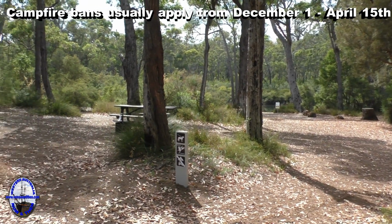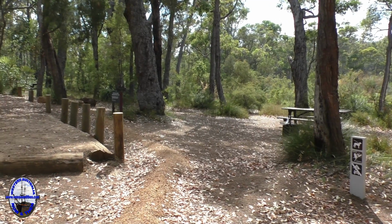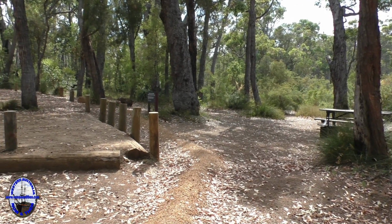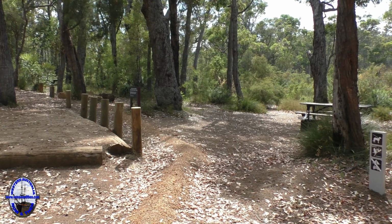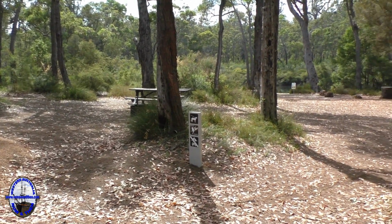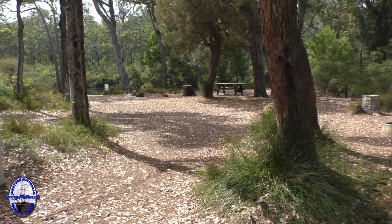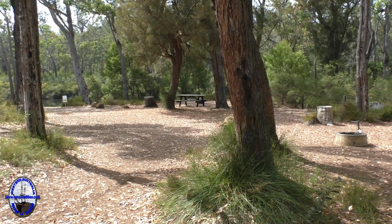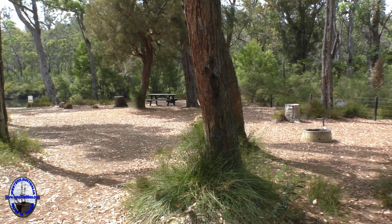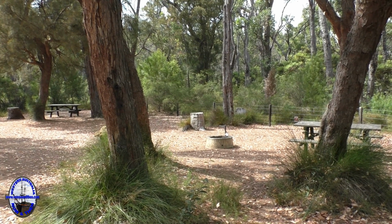There are 9 campsites. All of them are fairly decent size. So number 1 looks like it's pretty good for a caravan, and there's a place to park your car next to it. You can have dogs here on a lead. Of course you're not allowed to camp in the day use area. The campsites are a little bit further back.